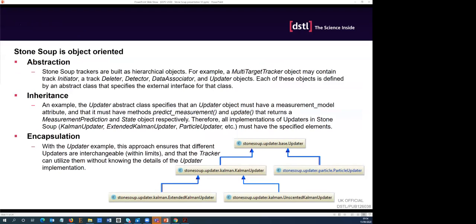Another facet of Python which enables us to do this is the strong object orientation of Python. That enables us to do abstraction, so we can build these trackers as hierarchical objects. So, for example, a multi-target tracker may contain those components that I've just been talking about as part of the hierarchy, and then underneath your predictor, for example, there might be a hierarchy of predictors. And you can inherit a general property of a predictor or an updater as you go down that stack, and then that gives us that interchangeability. So we use the object-oriented approach to give us this interchangeability, and that's extremely rich.